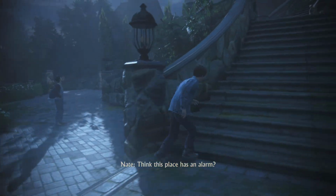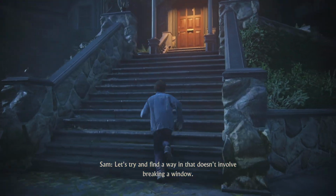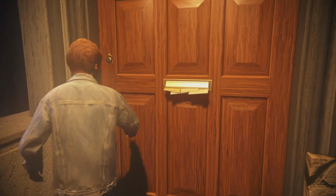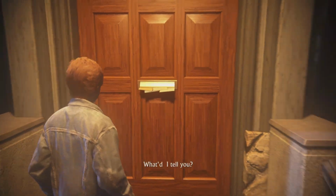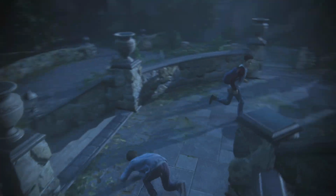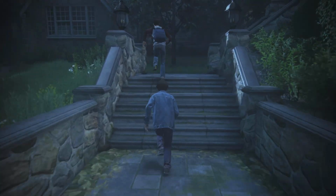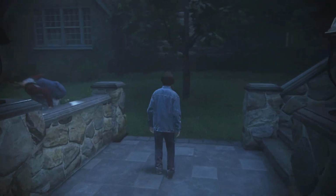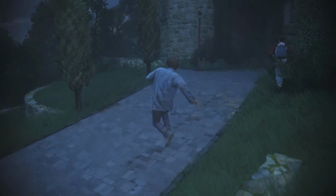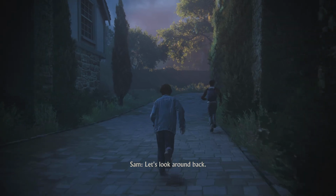You think this place has an alarm? Let's try and find a way in that doesn't involve breaking a window. I'm pretty sure the front door will be locked. See? What'd I tell you? It was worth a try. All right. Let's look around back, huh?